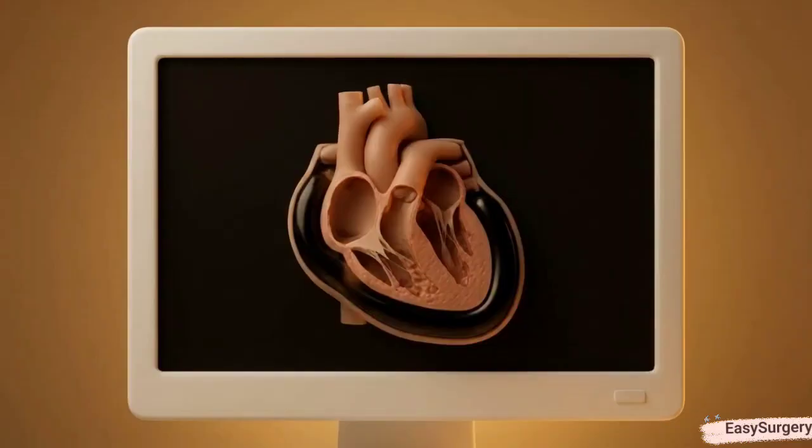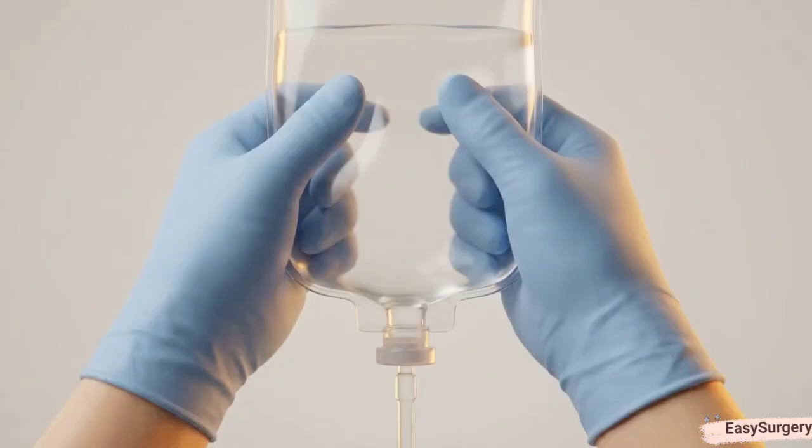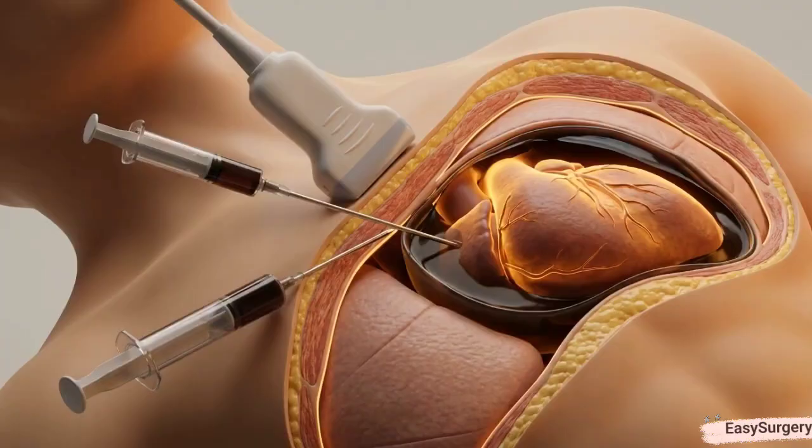This simulation of an eFAST ultrasound confirms the restriction. The distinct black anechoic stripe represents fluid filling the pericardial space. As that fluid builds, the pressure forces the right ventricle to physically collapse under the strain. Rapid fluid administration maintains the cardiac preload just long enough to perform an ultrasound-guided pericardiocentesis, draining the fluid with a needle to relieve the pressure on the heart.